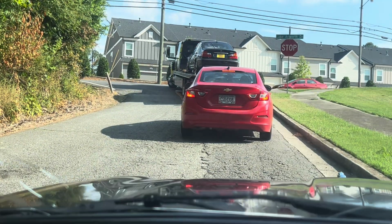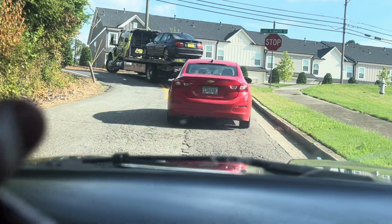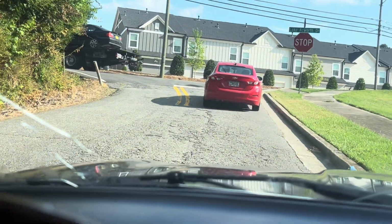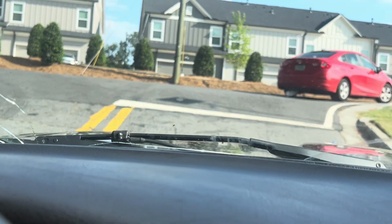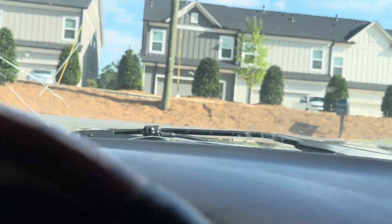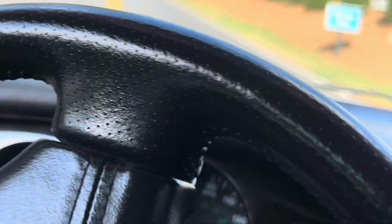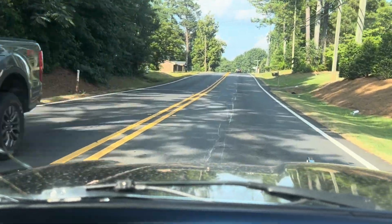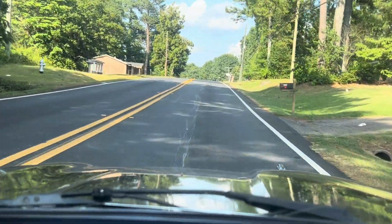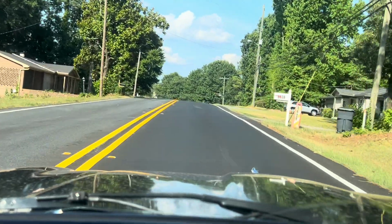Back to another video. I know y'all can see it, that BMW right there on the tow truck. We sealed the deal today. So it's a 2004 BMW 325i. A little bit higher miles, 190,000. Nothing too bad. I got it for $750.